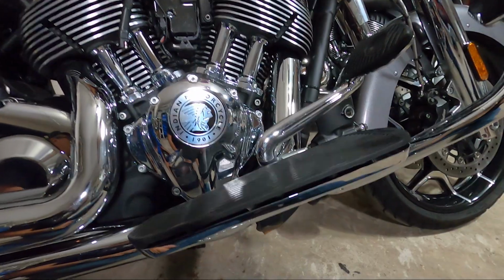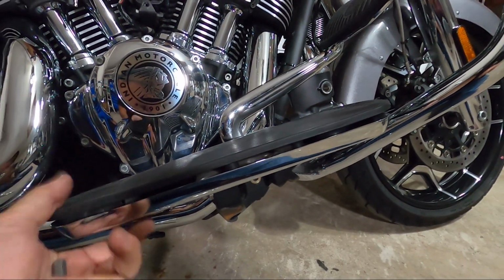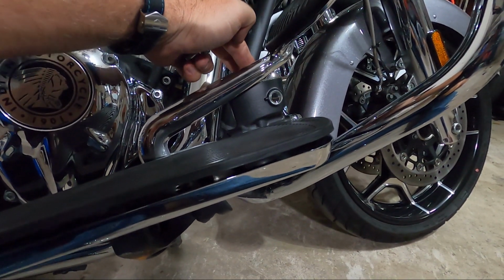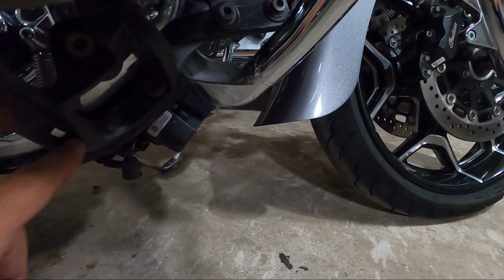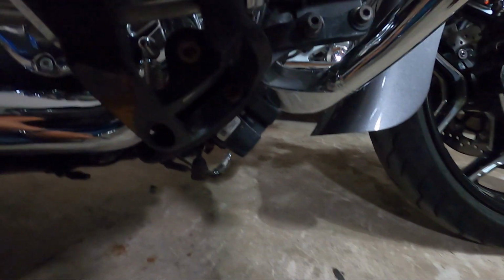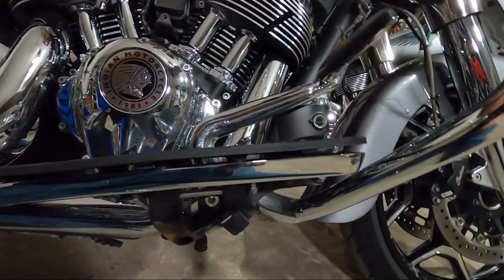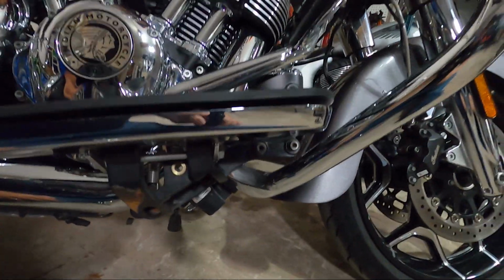And that's all. Okay, so next we're going to take the floorboard off, but we're not going to remove it entirely because we have the brake lines attached to the brake cylinder. But all we really have to do is remove these two 8mm hex bolts that go into the frame. And then, as I recall, I just kind of flip this up and let it rest here inside the mustache bar.